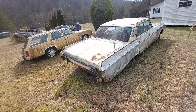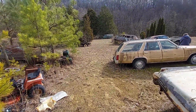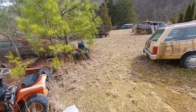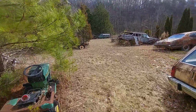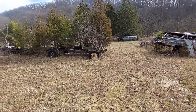I don't normally show this little place right here for privacy reasons, but like I said, especially in the spring, summer, fall, when leaves and everything's growing, you could drive right by this place and never see it. Wouldn't even know it was here.